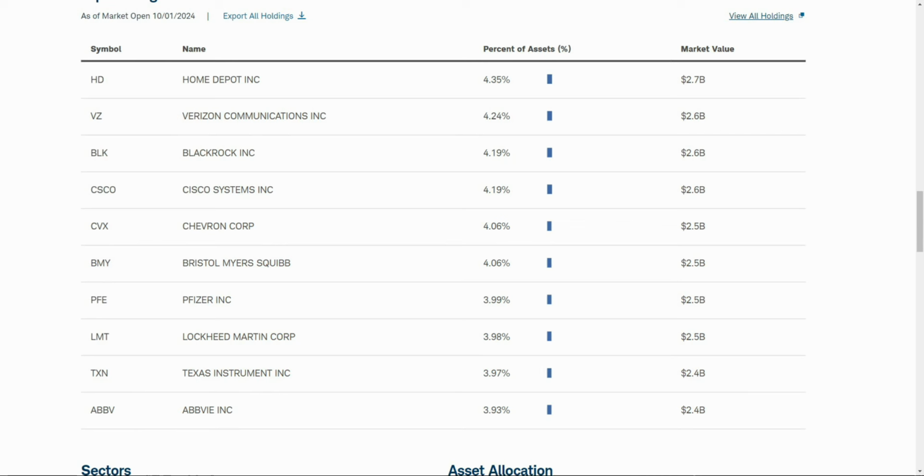However, if you notice the top 10, you'll also see some great quality companies that I'm sure all of you know well. So you have Home Depot, Verizon, BlackRock, Cisco Systems, Chevron, Bristol-Myers Squibb, Pfizer Inc., Lockheed Martin, Texas Instruments, and AbbVie. So again, great industry diversification among that list.